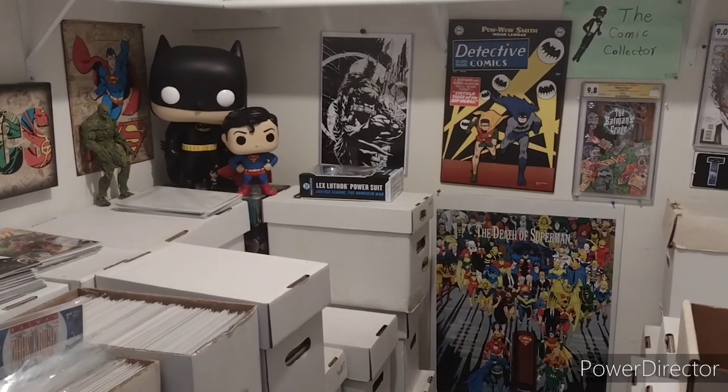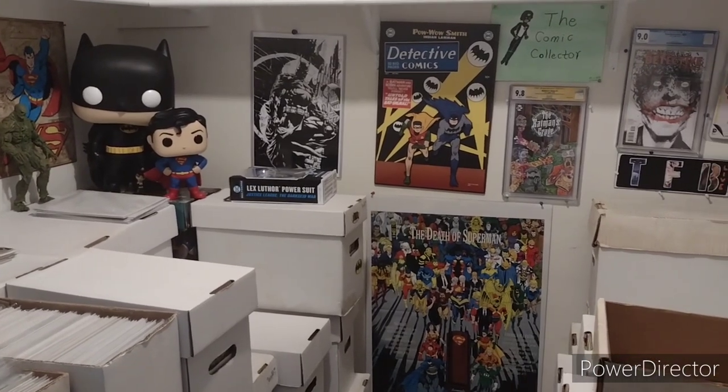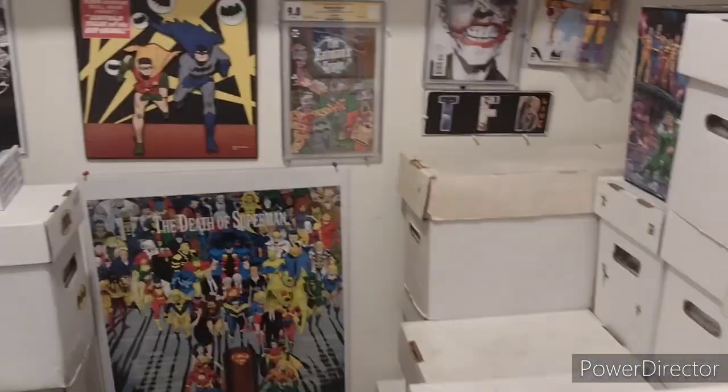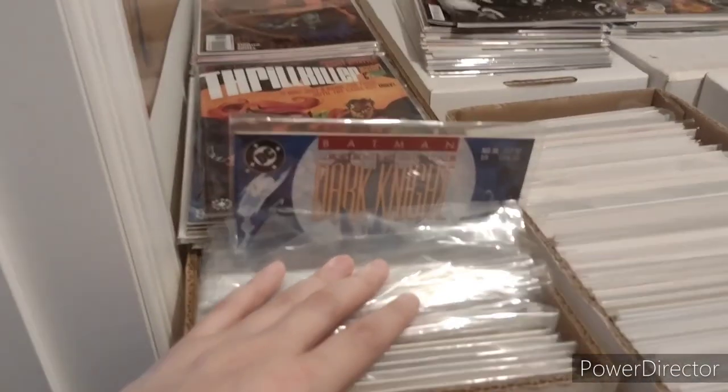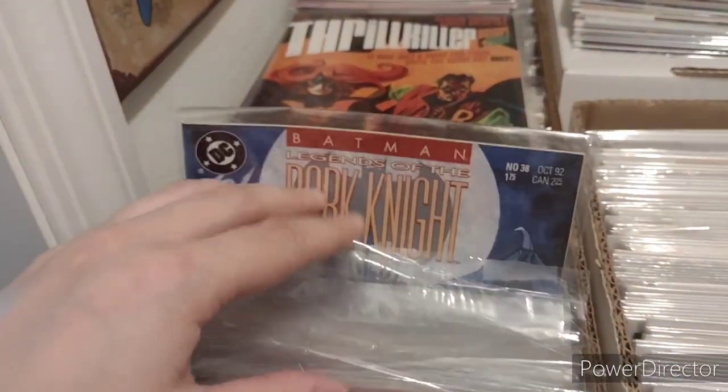Well, today we're doing something a little different, something I like to do once a year, and that's a room tour, kind of show you the collection and where it's at. So you come in, and we'll start on the bottom here. And this is mainly a Batman and Superman side. This here is Legends of the Dark Knight. This is where I'm at in that series.